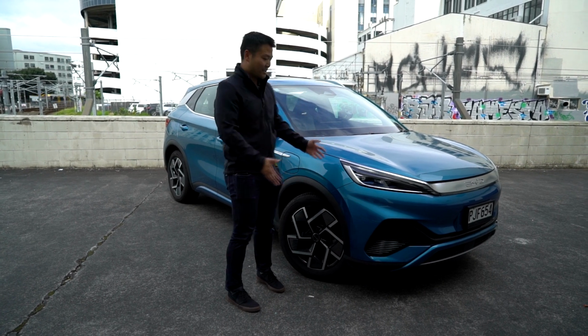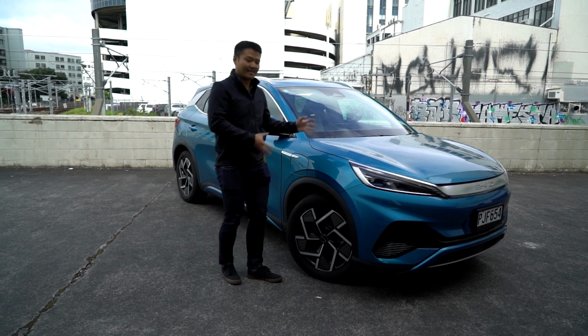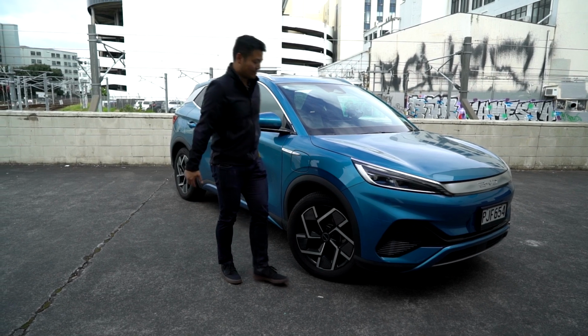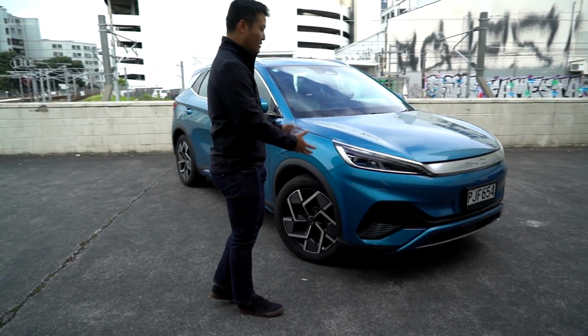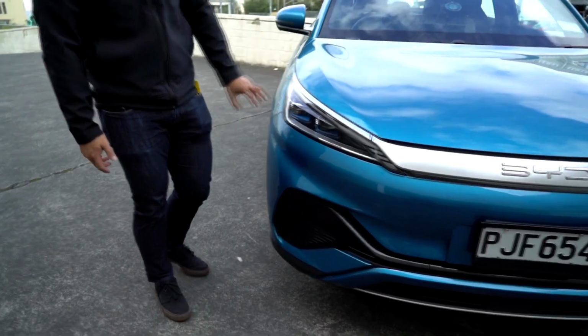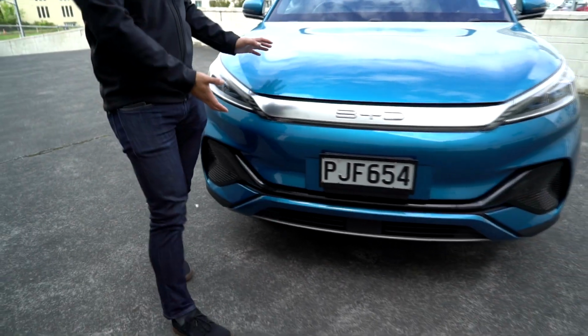All right, so first impressions of the car. I feel like it's actually a really, really handsome car. It looks good. It looks like pretty much any car that you get from pretty much any automaker these days, but it looks quite premium. I do like the headlights. The headlights do scream a little bit more premium. And the fact that this blue color really pops as well.